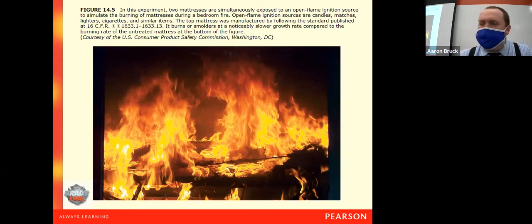And as you can see, it is burned pretty significantly because we can see the interior springs of that mattress right here. There is actually a second mattress on top of that first mattress. And this has been treated with a standard chemical treatment agent that basically allows the mattress to smolder at a slower rate than the bottom mattress does.